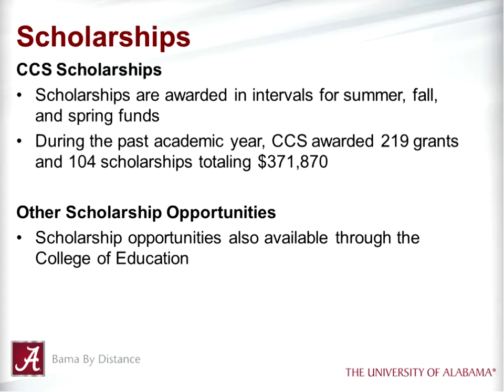The College of Continuing Studies offers scholarships to students who are enrolled in Bama by Distance degree programs. To apply for scholarships, you must first be admitted to the university. Applications are accepted year-round, and scholarships are awarded each semester.